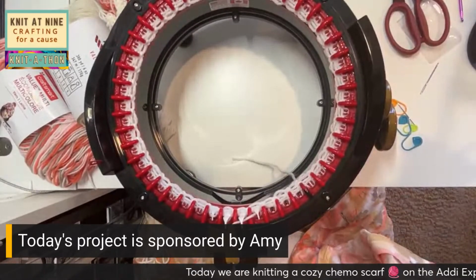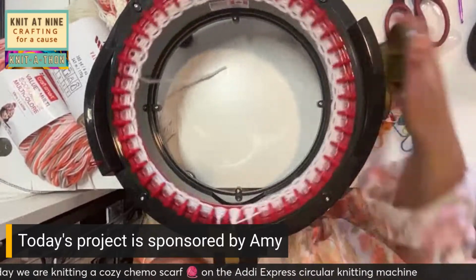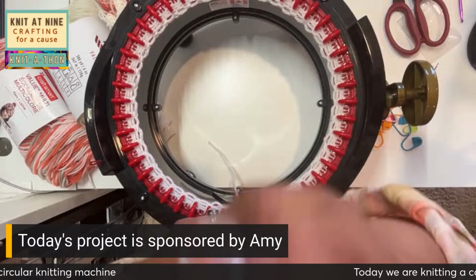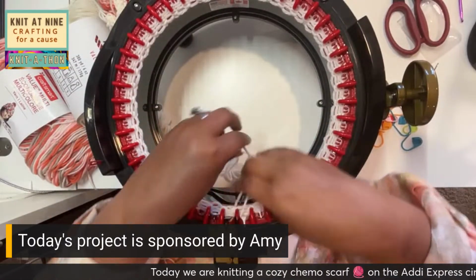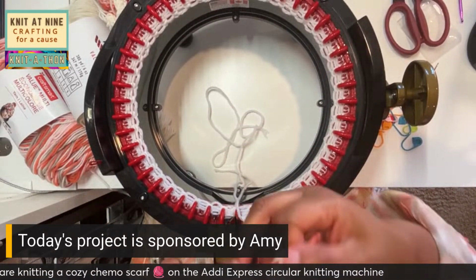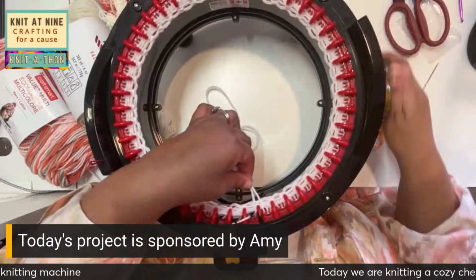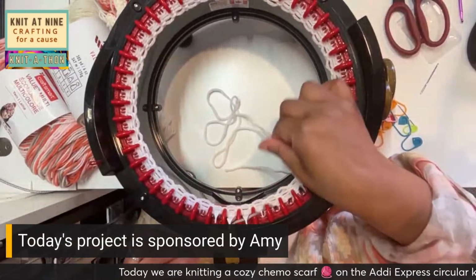I think the machine is misbehaving because it does not want this to be the last Saturday. So we're going to take the waste yarn off. I'm going to knit this last stitch. And I'm going to start a new row, or the first row, with the multicolor, making sure that it catches.